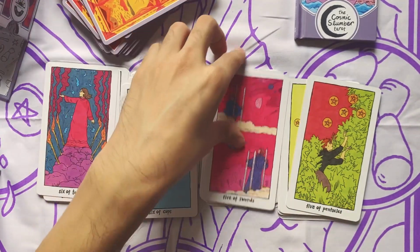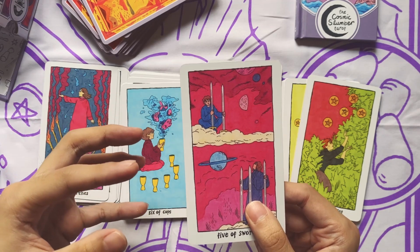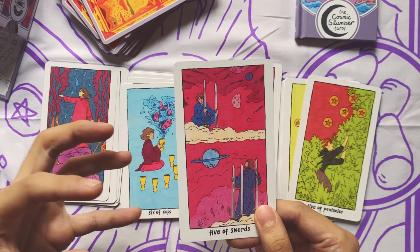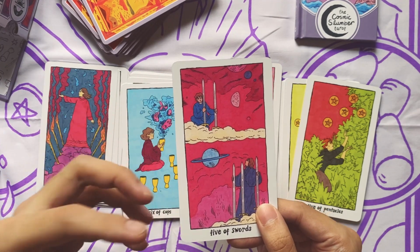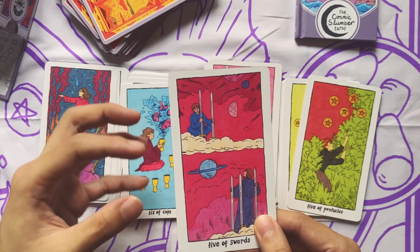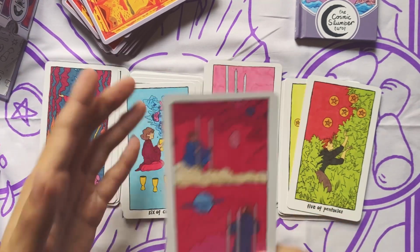Amazing, I like this card. The Five of Swords. I don't really see any kind of defeat here, which I usually see in the Five of Swords. But I do see some kind of separation. So maybe this card is more about separation mentally. People that are looking at each other but they are unable to come to terms.